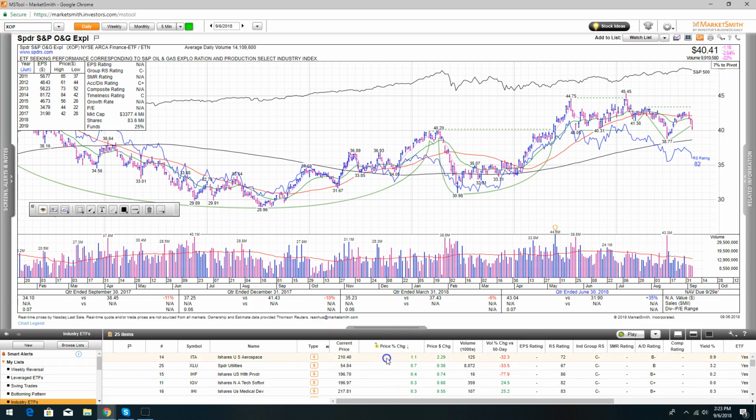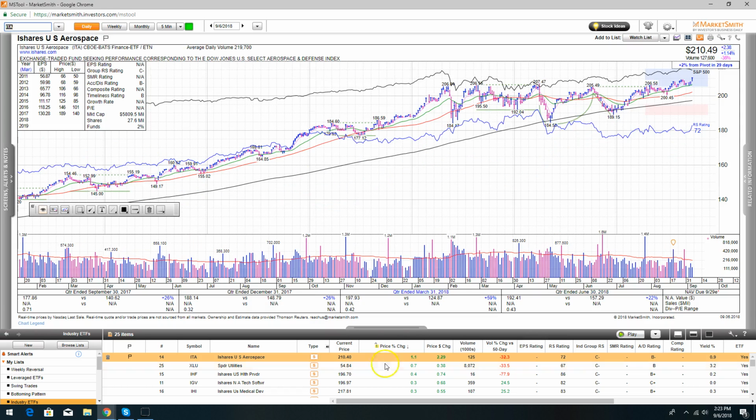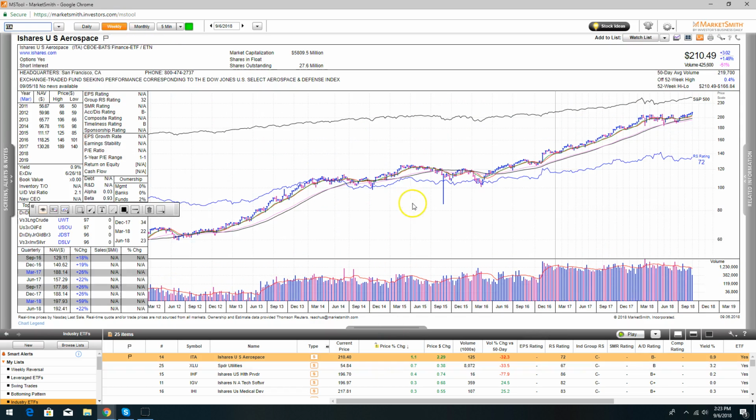I'd definitely say that oil stocks are looking to be an area of weakness, where defense, aerospace, looks like a pretty neat chart. Now, this is a weekly chart breaking out to an all-time high. It doesn't really seem to be phased by anything. So looks interesting.